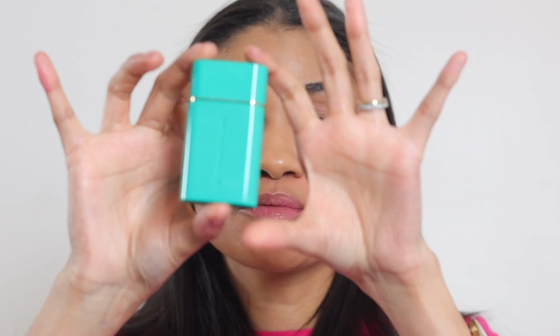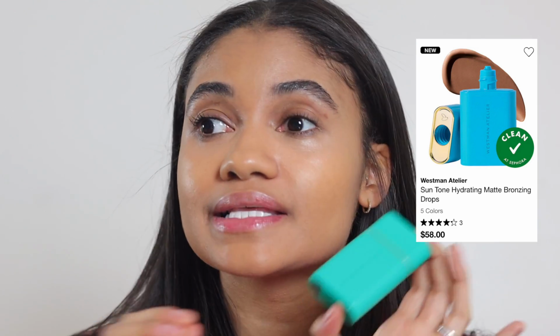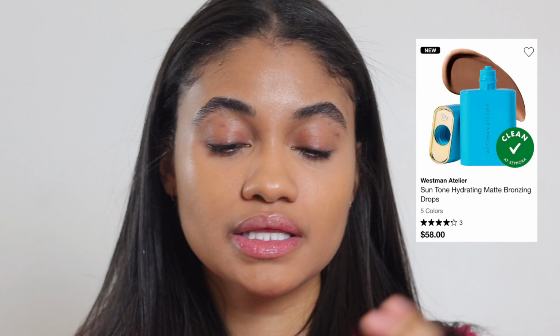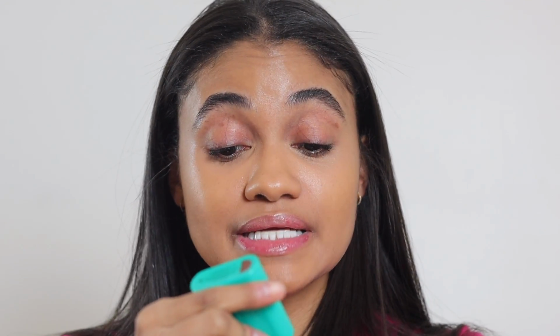Now we're going to move on to our new kind of bronzing product, and it is this one from West Minatelier. It is their bronzing drops, and I was so excited to see that this was meant to have more of a matte finish. And I got the shade, I think it's the third shade of the options that they have, Soleil Parfait 3, which I was excited to see that they had more than 3 shades. I still think brands need to expand more with bronzing options in general, just across the board. But I was really excited to see this.